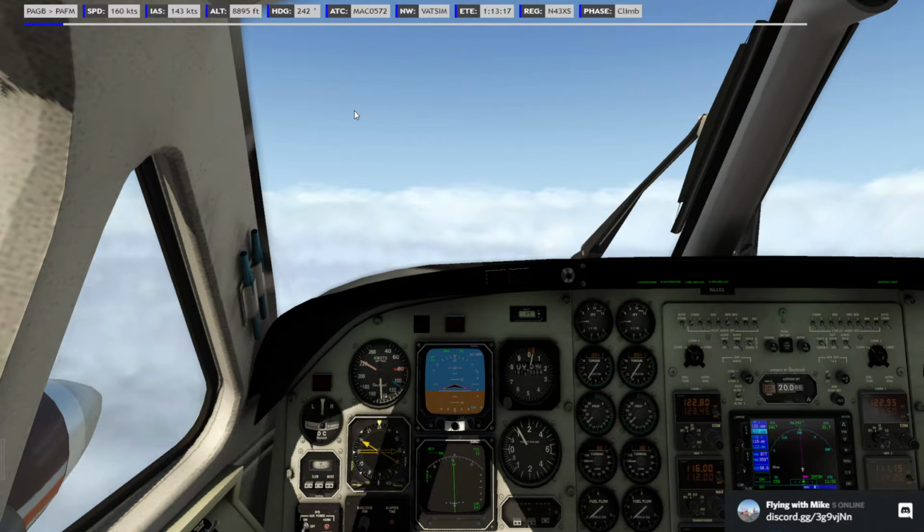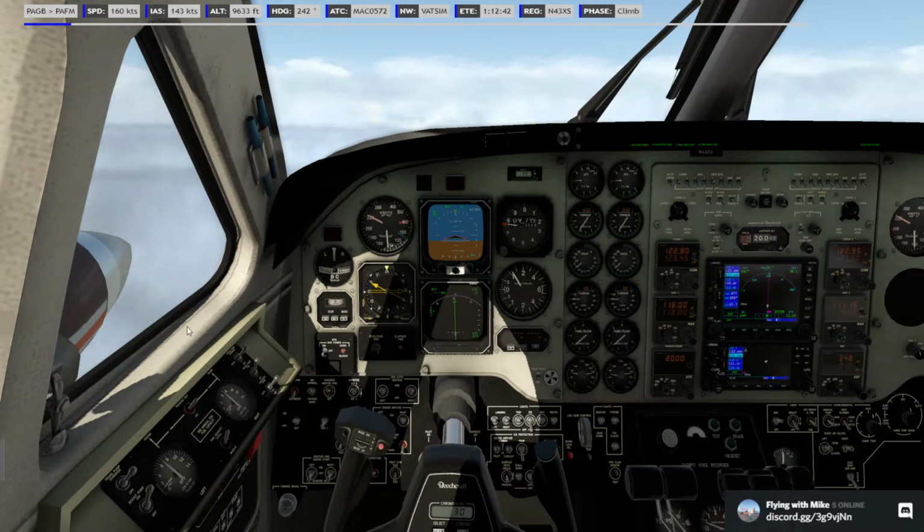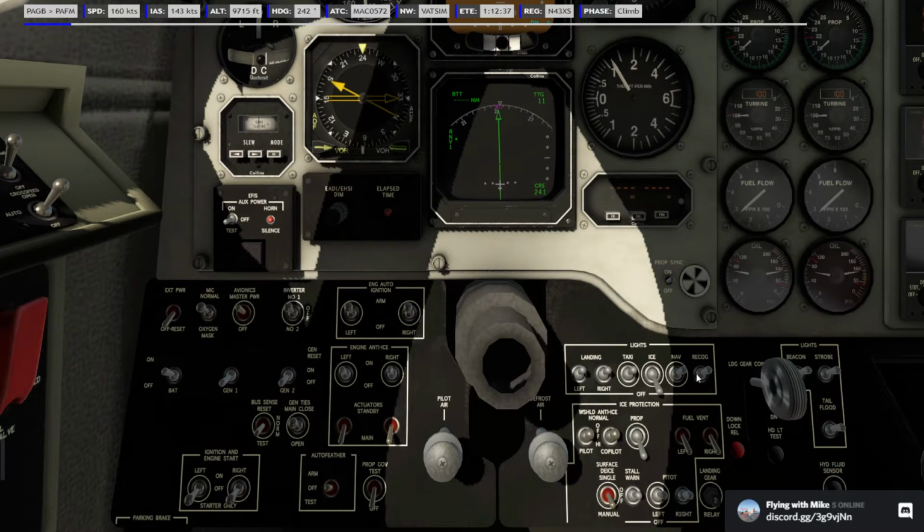And there's 8,900 feet. So folks, we are climbing through. For now, let's go ahead, bring some music on into the background and see where we can go from here. As we cross 10,000 feet, let's get the lights off. So we'll leave the nav, recognition, beacon, and strobe, tail flood on, but the landing lights off. Taxi light off. We'll turn the prop on for now.